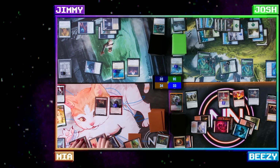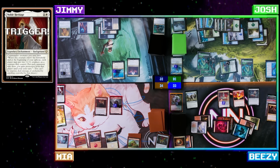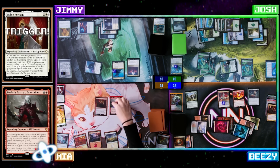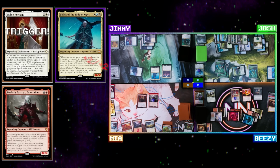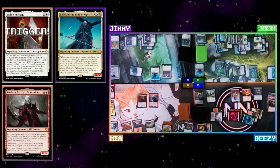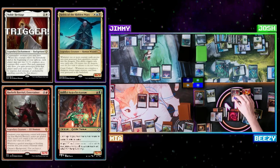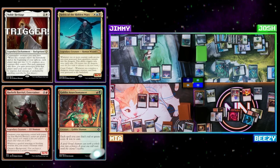Okay. Untap and Noble Heritage triggers at the beginning of my upkeep. Would you like counters? Well, I will be taking counters. She's always going to. I also will be putting two counters on my Sefris. You know what? I have plenty of power on the board. I don't need two more. I'm not going to do it. I don't know what Jimmy has. Maybe if it's -4, -4, maybe this matters. I know that not attacking Mia does not matter. So I'll take the counters.